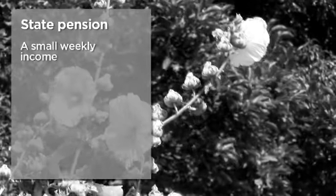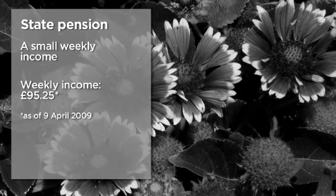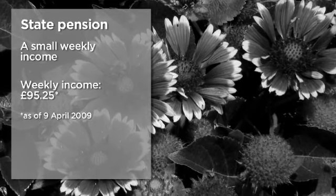After all, if you retired today and you relied on nothing but the state pension, you'd have a tiny weekly income of little more than £95. But I think you can all do a lot better than that. There's a great new way you can plan for your retirement by setting up a SIPP. But what on earth is a SIPP?